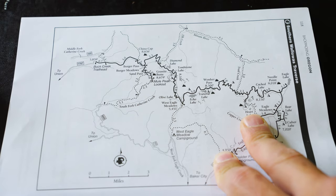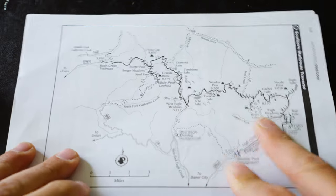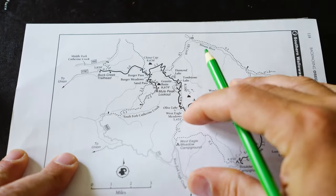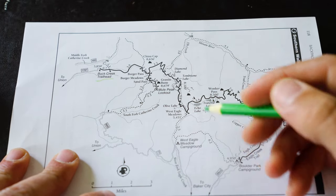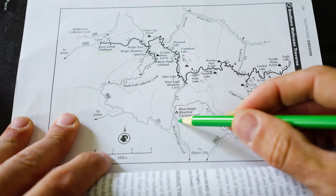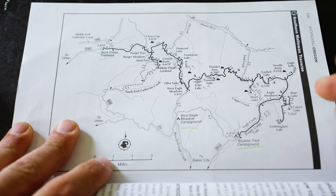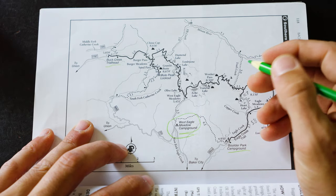This trip is super customizable, so I'll share what we did and give you several options for planning your own trip. There's three different trailheads you can go from back here. There's the Buck Creek Trailhead, the West Eagle Meadows Trailhead, and the Boulder Park Campground Trailhead. We chose to stay at West Eagle Meadows in the middle and start our hike from there. Plenty of camping around that area, it's really nice.